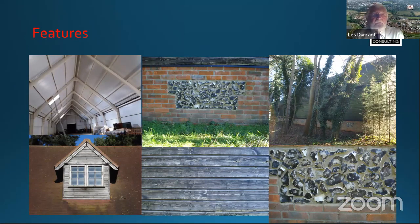It is a substantial structure, a large steel-framed barn. But that being said, outside, it's got some details which are reminiscent of local architecture, with flint and brick panels and timber cladding. So it's not unattractive. The roof is plain tile. And as I said, it sits at the moment, and has done for some years, in a fairly rural setting.